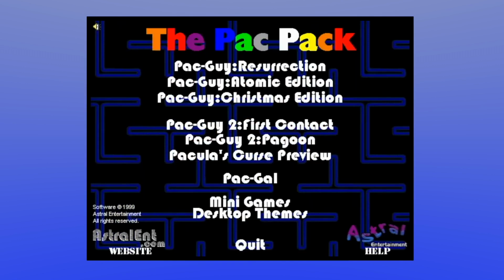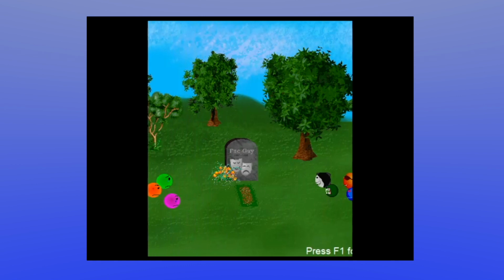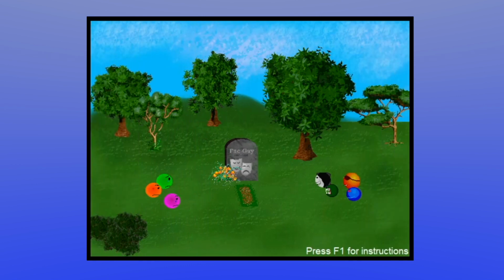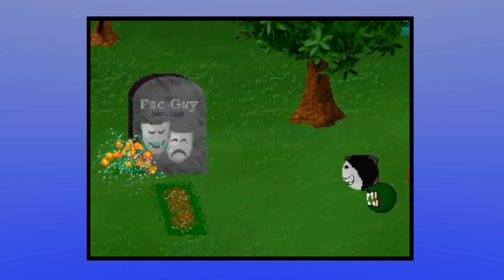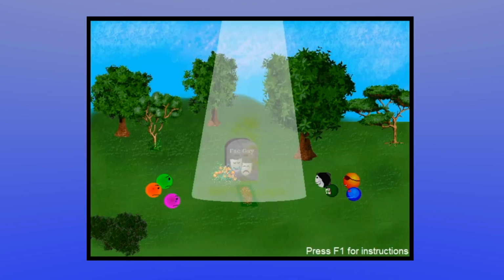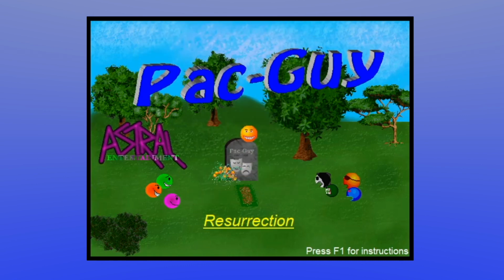Pack Pack opens to a menu with exciting music where you can select a variety of games in the Pack Guy series. The first one listed is Pack Guy Resurrection. You turn it on and bam, you're already dead the second you start the game. Oh, of course, as per the title, Pack Guy has been resurrected.